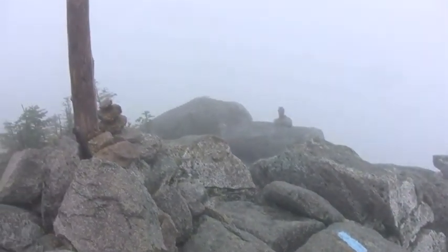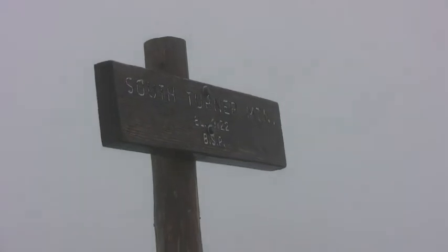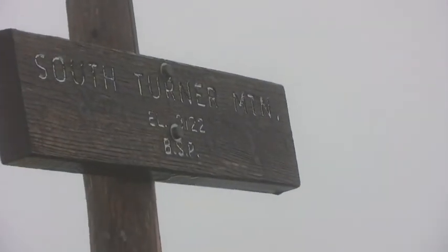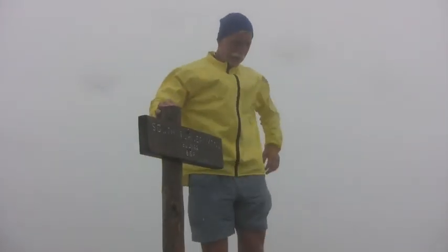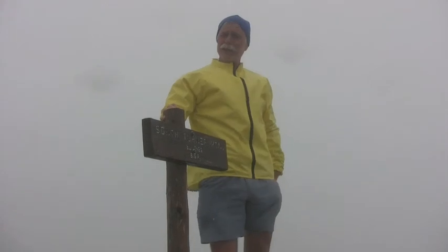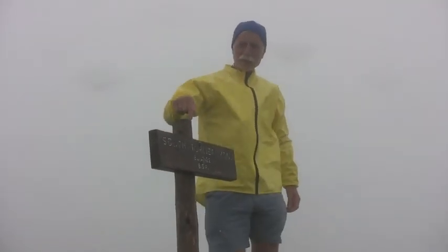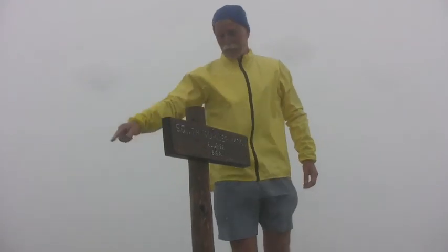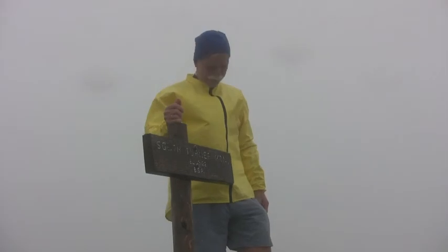So we're on the top of South Turner Mountain. It's questionable weather. No thunderstorm or anything. What do you mean questionable? It's just cloudy and it's just a bit damp. Yeah, it's cloudy and windy. Good. There was a quarter stuck right in here. Oh, is that right? And there's a penny down there, so I'm 26 cents richer. That's right. Yeah, finders keepers.